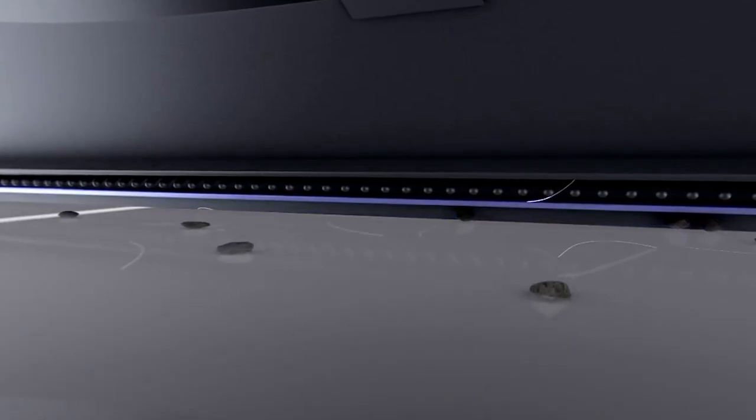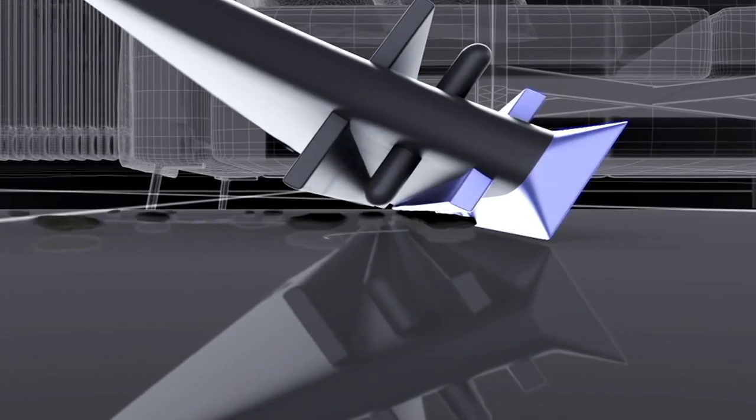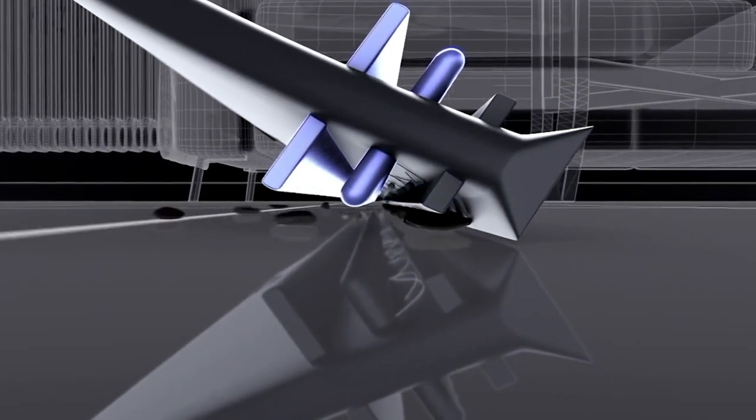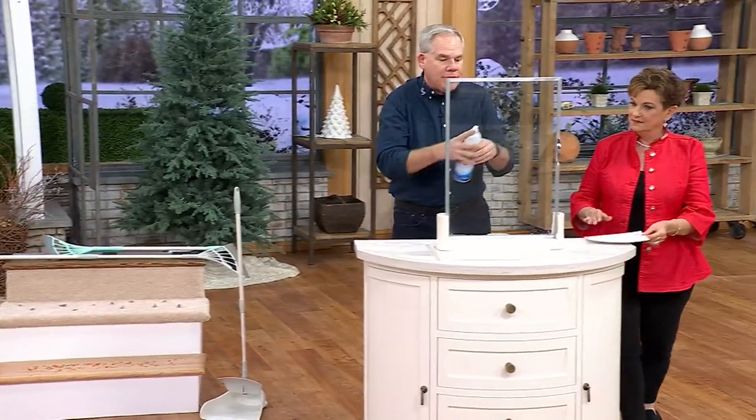All right, so real quick, colorways. Yep. This is a set that we did here for QVC, and this is actually showing you what's going on. Yeah, so this is showing you that static electricity it generates is grabbing onto the dust, the hair, you name it, so it's not floating around the room.